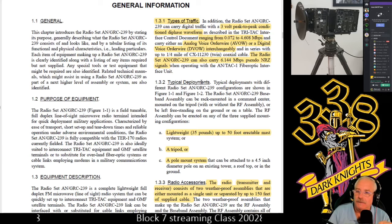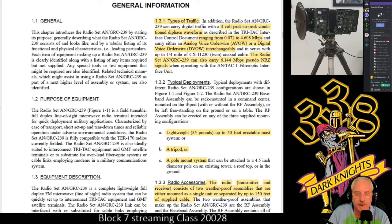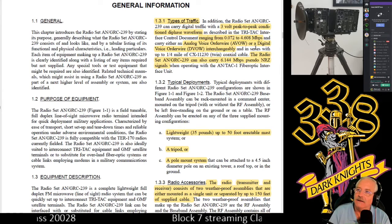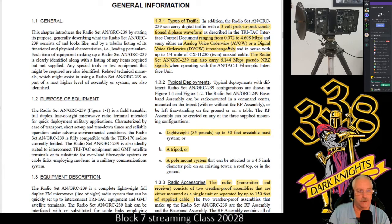Now, most of our equipment, when it comes into our multiplexer or our baseband assembly, we're going to have to attenuate it probably down a lot in order to get to the 3-volt peak-to-peak condition. You can see we have a range of 0.072 to 4.608 megabits per second. Okay? That's for CDI. Conditioned diphase is CDI. When you go down further, it shows you the analog or digital voice, order wire.